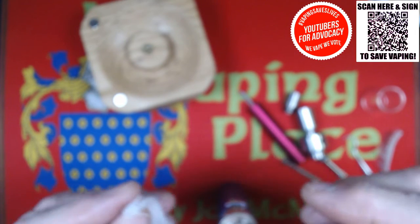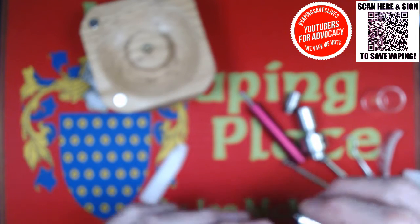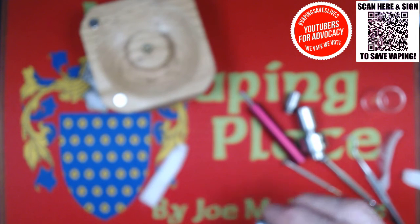Ant body all over the place. Oh, lovely. All right, so let's take it off this mod before I accidentally fire this thing with the coil cotton in here and wind up toasting it.